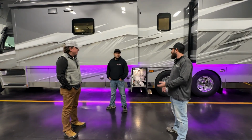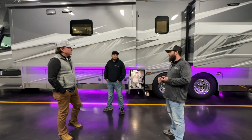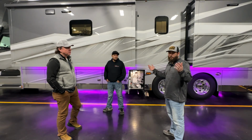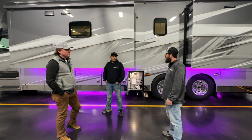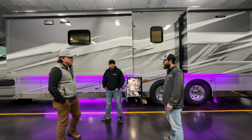Generally, we don't find a whole lot. We see entry doors need to be adjusted quite a bit. We've learned that the trays in the microwave rattle, so we take those out so we're not listening to that. Other than that, Renegade puts a really robust coach together, so we don't have a whole lot to complain about on road tests. We like to know.